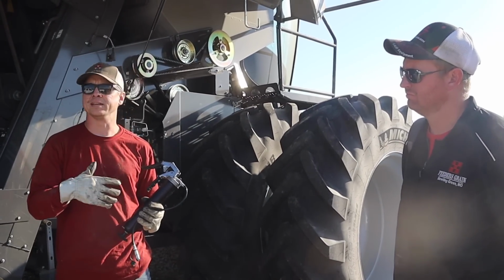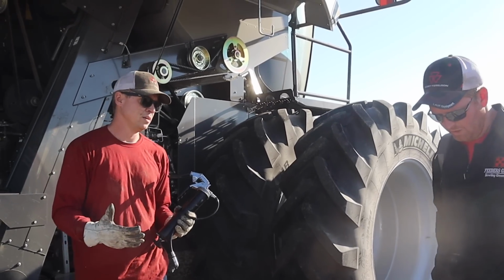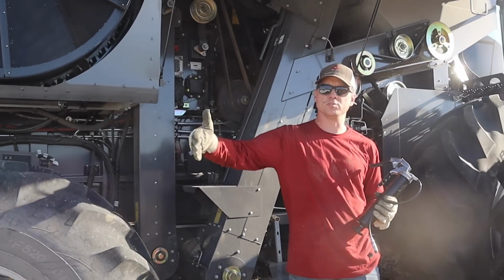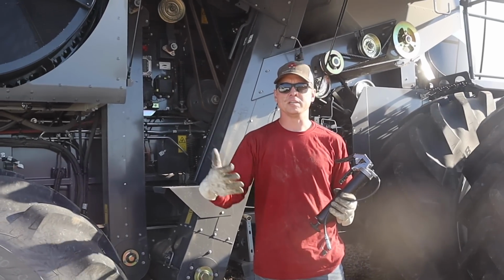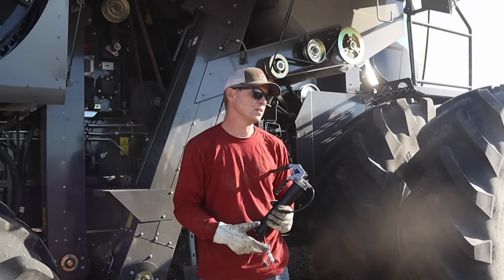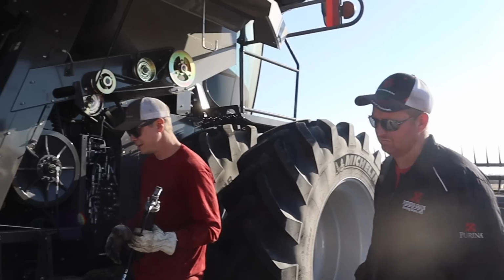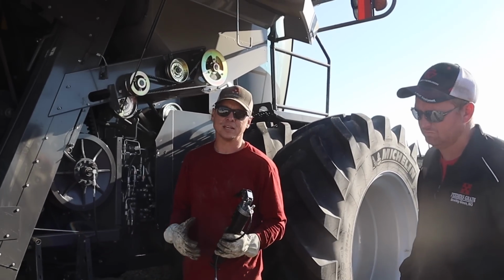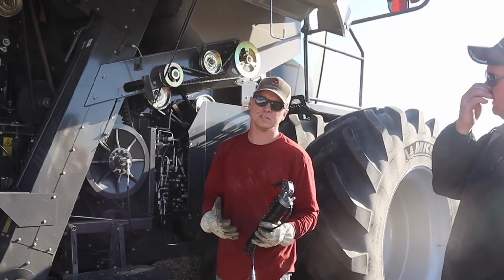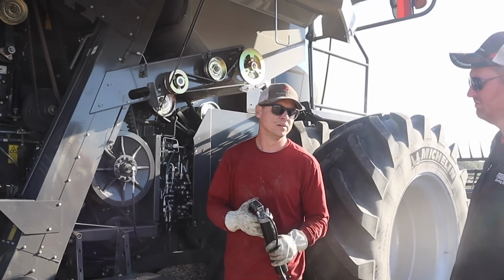We have, I think, a total of 48 bearings on the whole machine, and there's only 25 part numbers. That means bearings are used in multiple places, so you can keep a few in the truck, and if one goes out, you can get her fixed real quick. I'm really proud of that, to be honest with you, because it really helps folks at the end of the day meet margin. Costs are just going up and up, and the more ways we can reduce costs, the better.